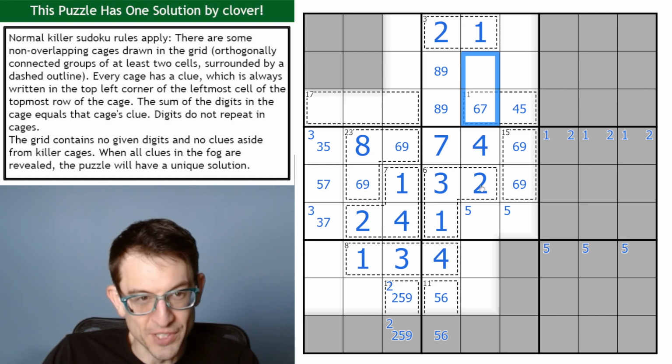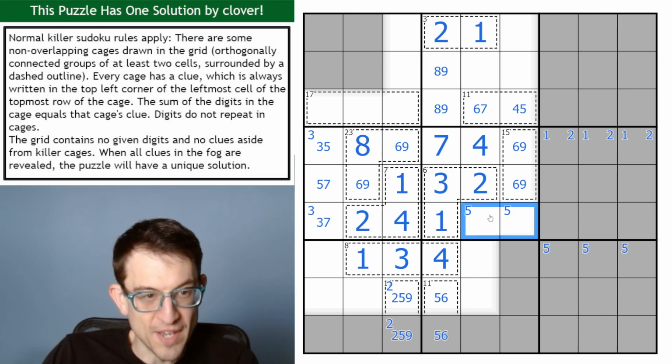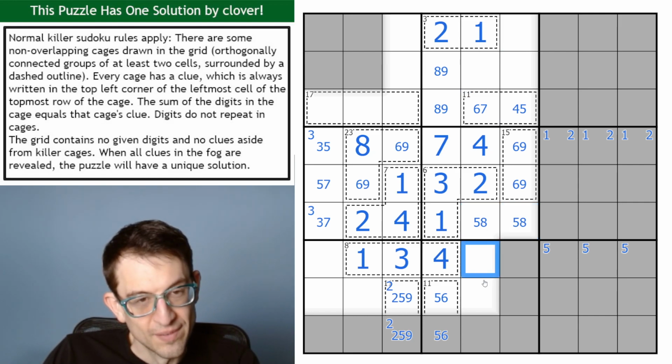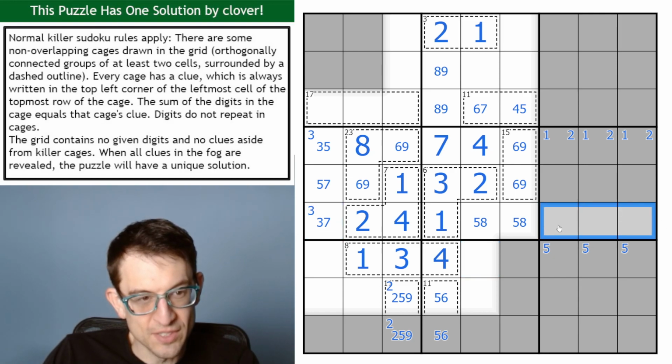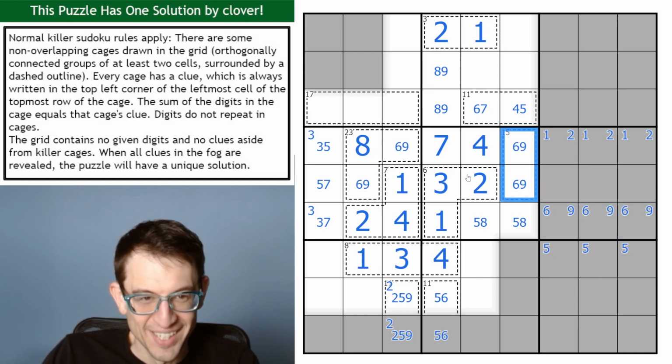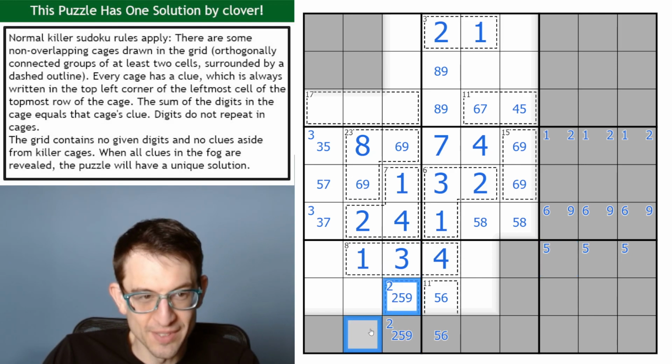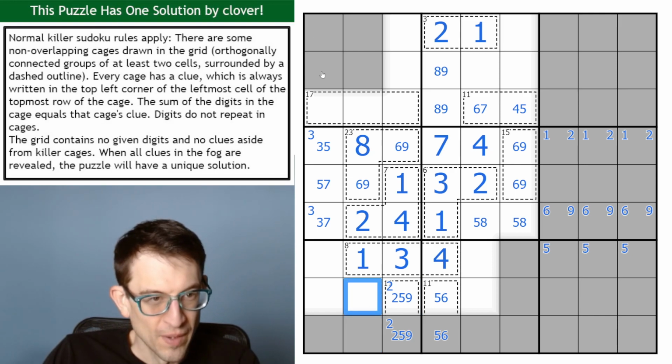6 is in here for sure. But it doesn't have to be here. This is 5, 8. So what do I need over here? I need a 6 and a 9, of course. Of course I do. I wish I knew which way this went. This can still be 4, I think, right? Yes, this can still be 4. Okay, what do I do?